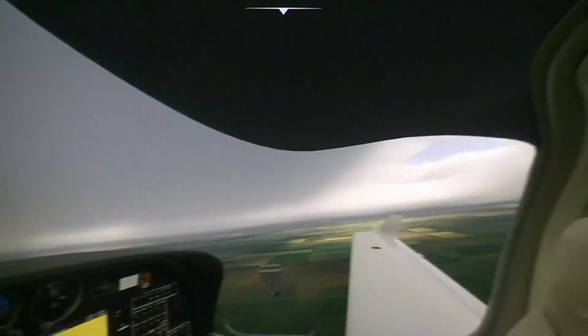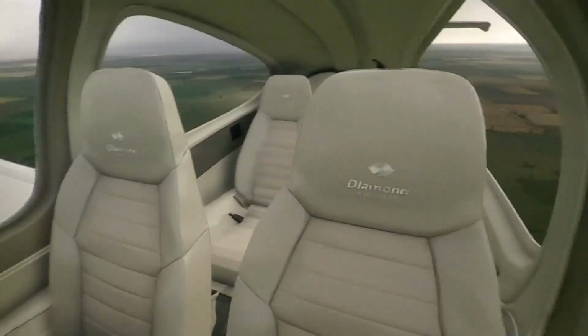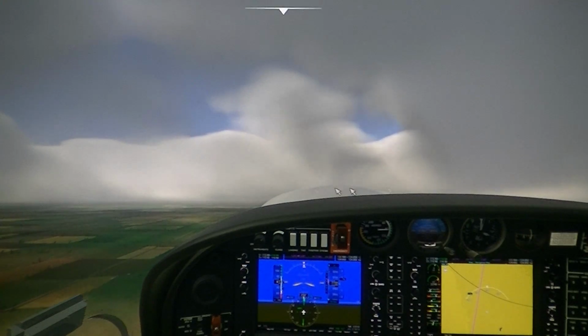Let's have a look around the aircraft, I guess. I haven't shown the aircraft at all. Nice little airplane for sure. Nice visibility all around. That's very nice. Nosing up a little bit again.